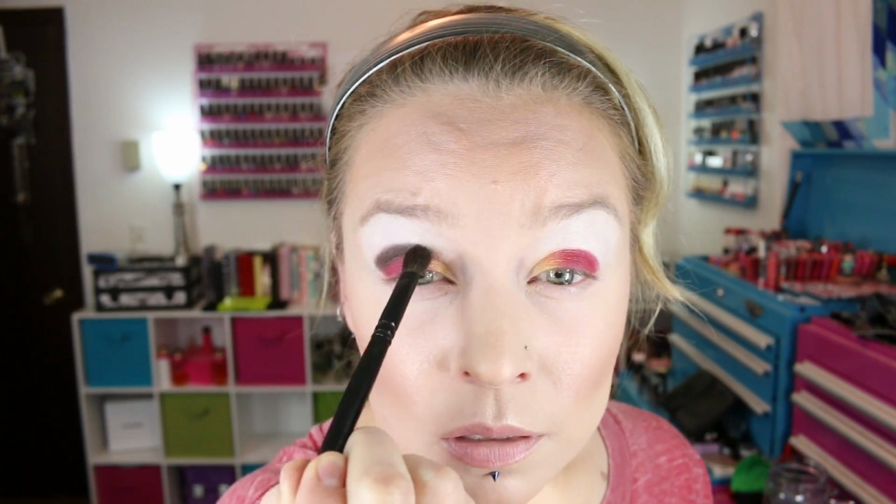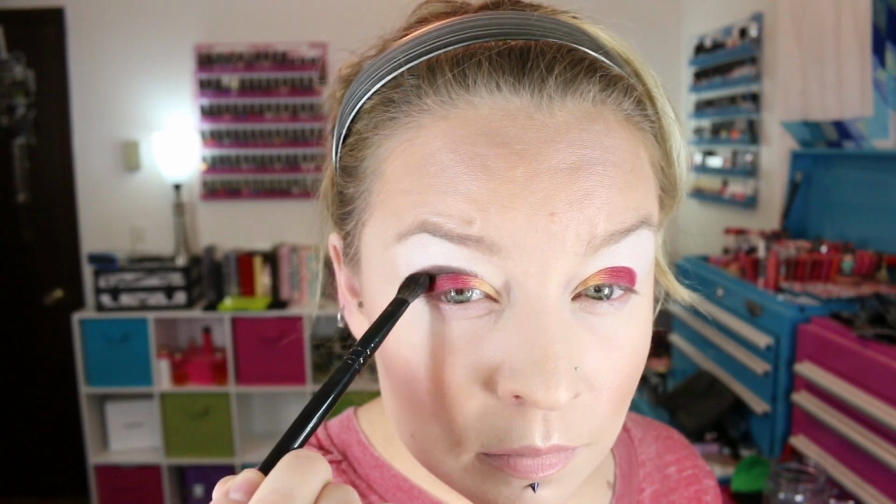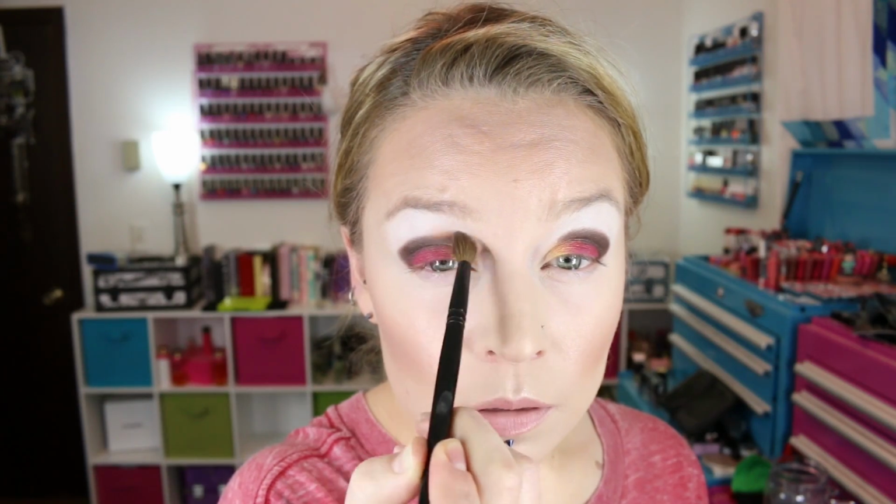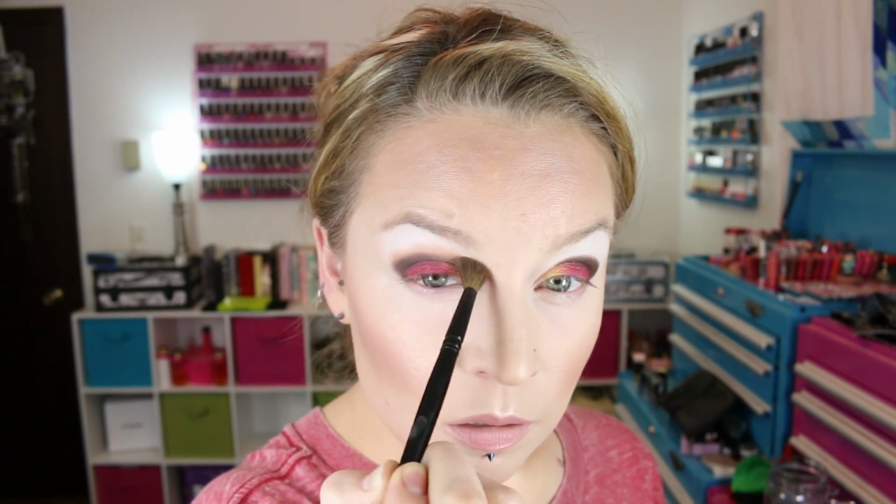Pick up a bit more. Brush away some fallout here. And then on a Goss number 19 brush, I'm going to go into Makeup Geek's Creme Brulee with that one and blend out the mocha a bit, starting in the front. We'll blend up that mocha here in a minute.